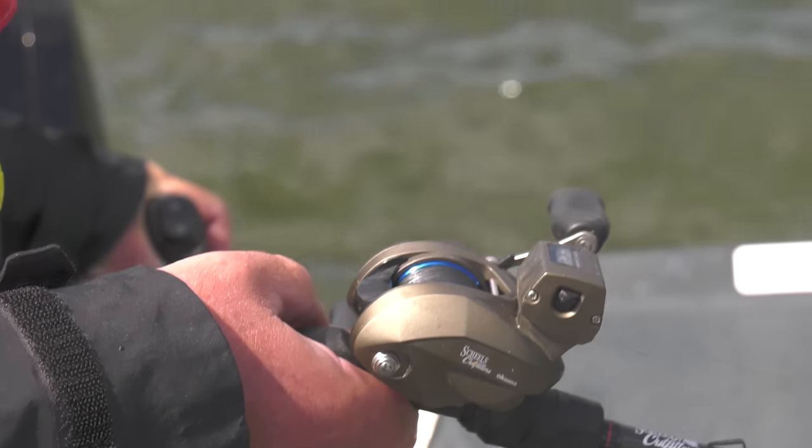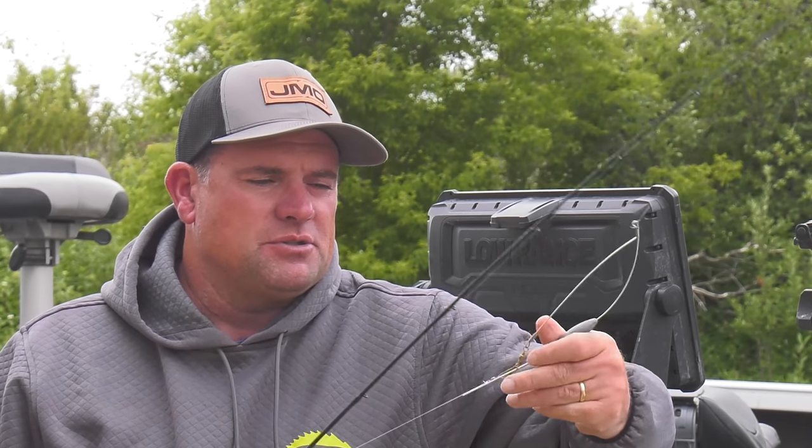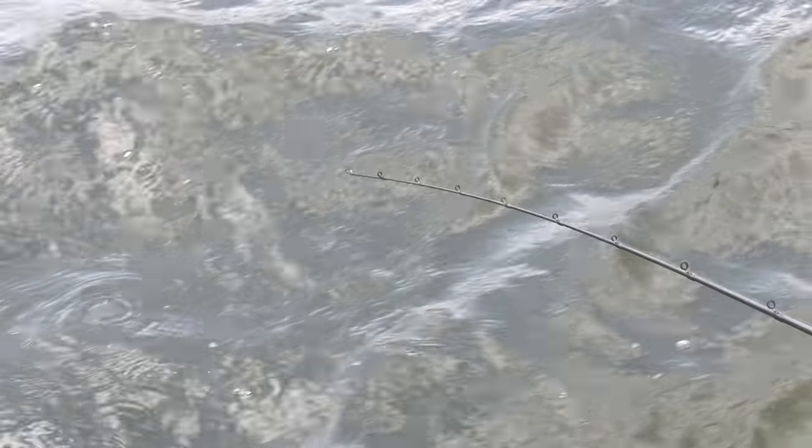A lot of times when we are fishing slower, we're holding onto the rod and we're setting the hook. The other thing is, as you slow down, you want to use a heavy enough bottom bouncer to find the bottom and keep that line at about a 45 degree angle.